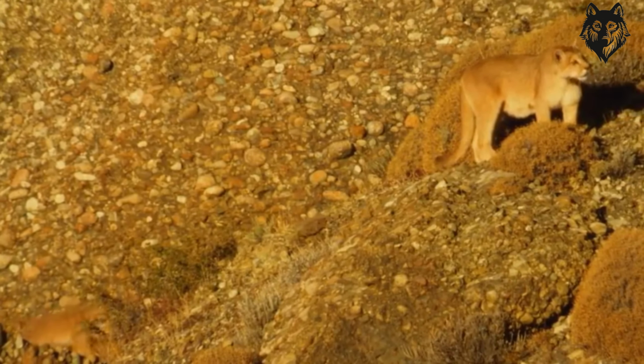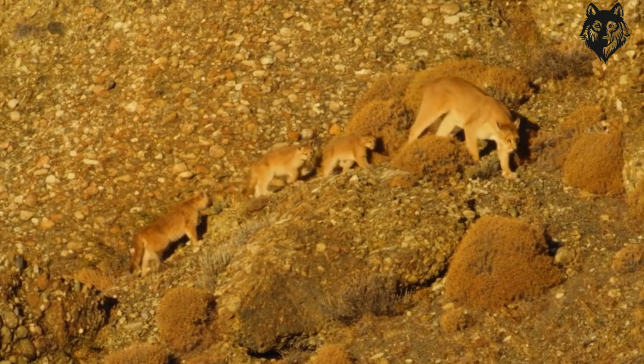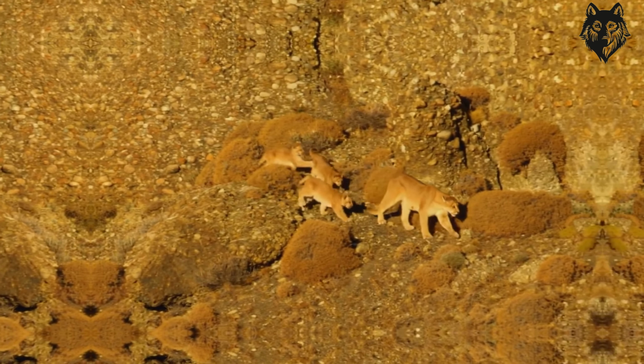Behavior. Pumas are often solitary animals and tend to hunt during the night. They are adept climbers and can control a large territory on their own.